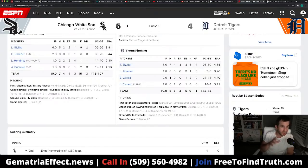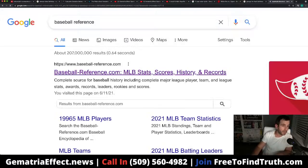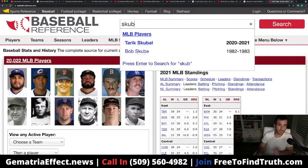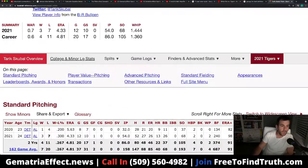So anyway, the White Sox had all this 37 stuff. And where do you get these? If you want to know where to look up these stats, you just got to know the sites. Remember this. If you write out baseball reference, you get a great website for baseball stats. If you write out basketball reference, you get a great site for NBA stats. If you write college basketball reference, great site for college stats. Same thing for college football. This site has what you're looking for. Just type in a guy like Skubal. Nobody has that name.